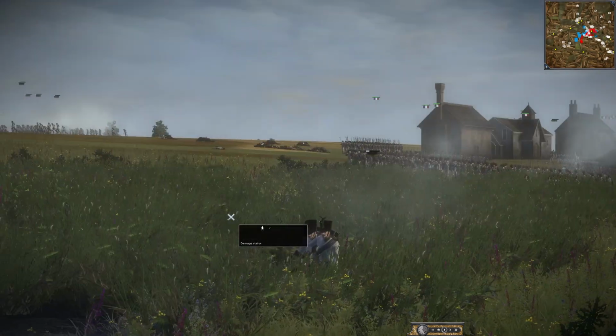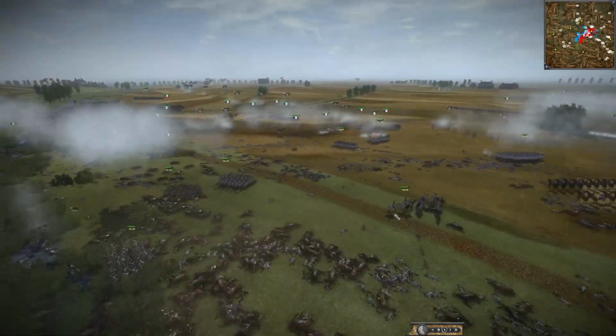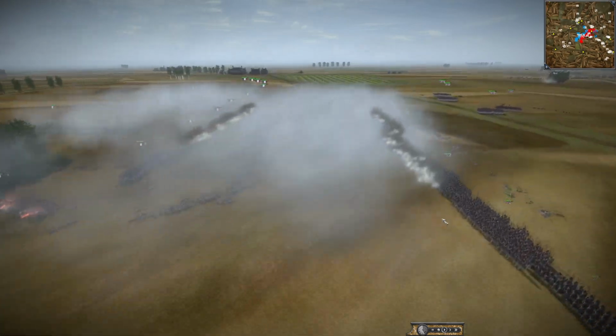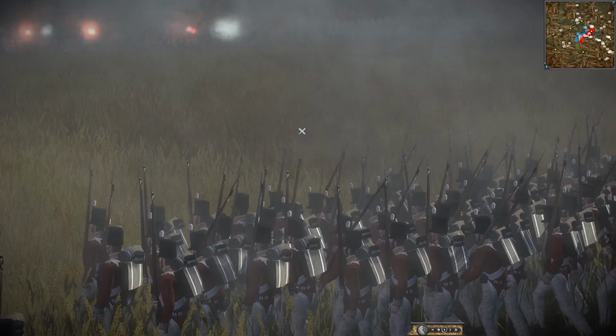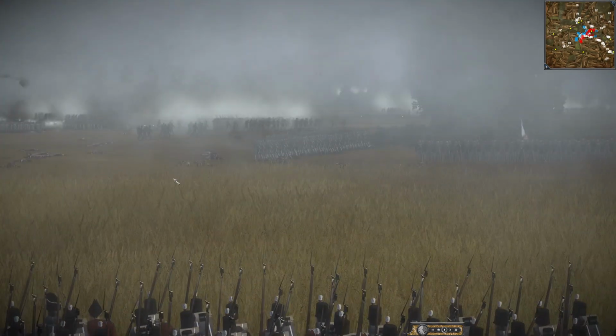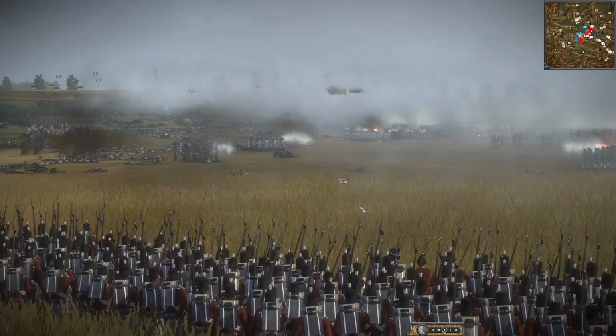Yeah, the French are rolling forward. It is going to be over, unfortunately, for the Austrians. They've just lost too many allies. The UK are going to lose this one just because, unfortunately, at this point in time, things are just over. You know, the French are too numerous.